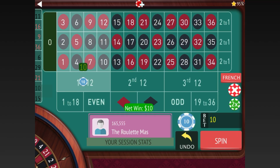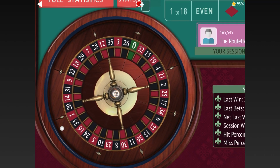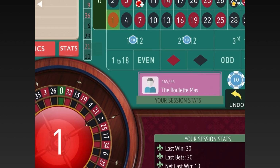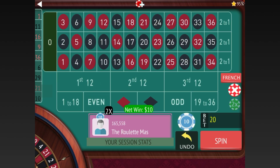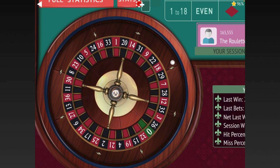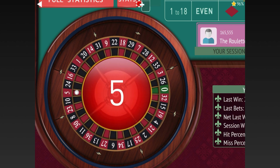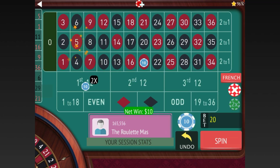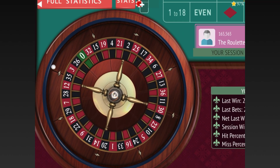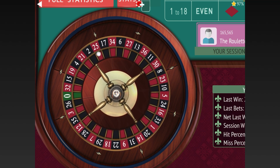Okay, we won, so we just put the 10s out again. Okay, we won again. Another win. So Joe Dash, I'm liking this so far. We're up $80. And we haven't really gone very far in the progression.